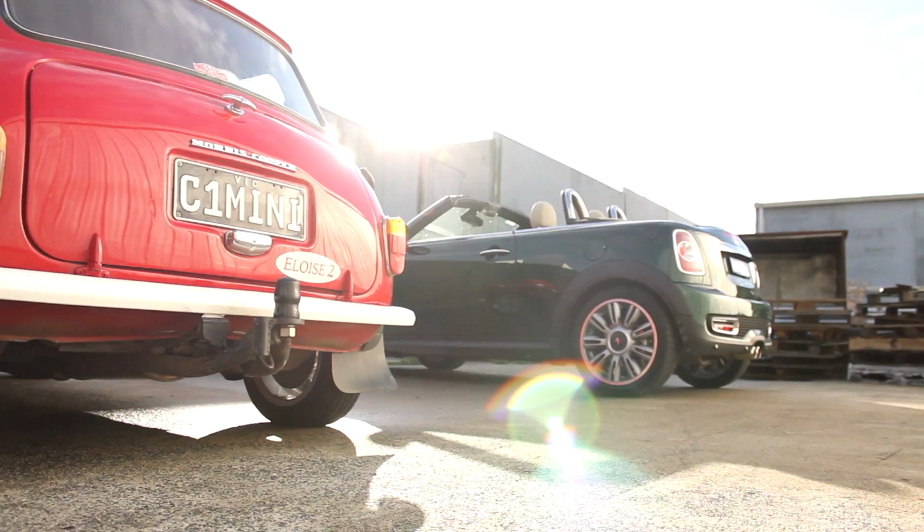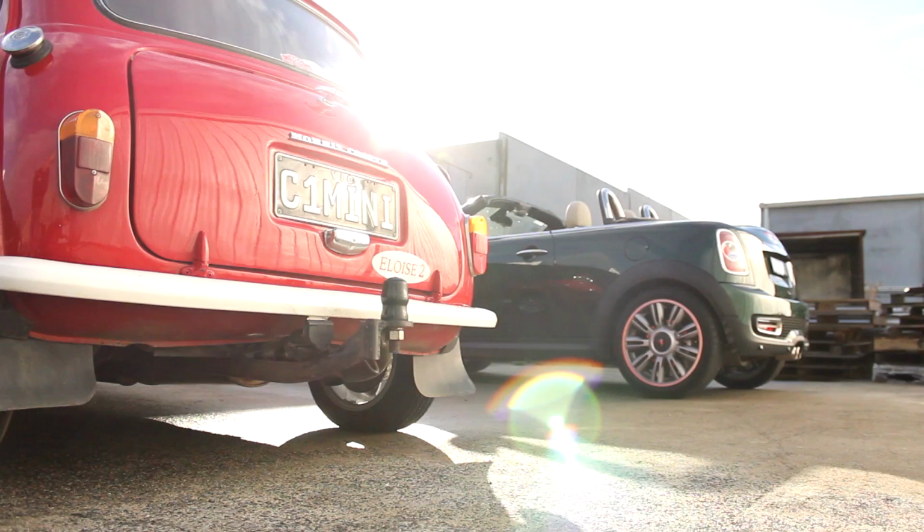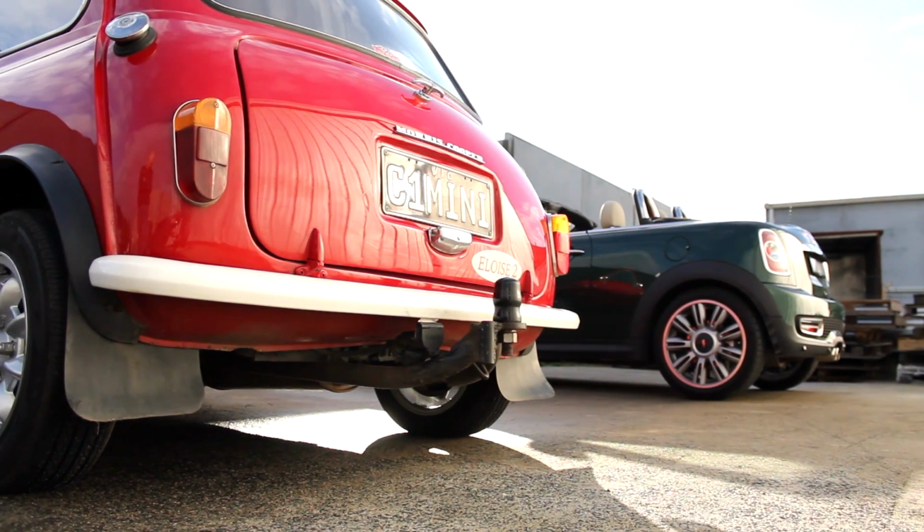It's quite a lot smaller than the new ones though, isn't it? You think so? Just a little bit. Yeah, it is a little bit smaller. There's no room for an argument, that's for certain. Maybe there is something intangible about the Mini.